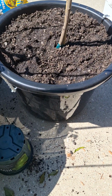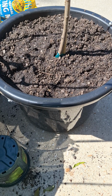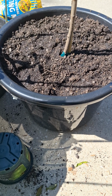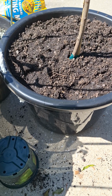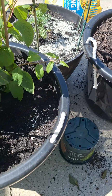I am containerizing trees. I do want a full food forest. So I'm going to put the trees in the containers. I have plans in 2 to 3 years to move them to another property that I own where I can go pick, because hopefully my son will be living there. So I am putting these things in containers for now.